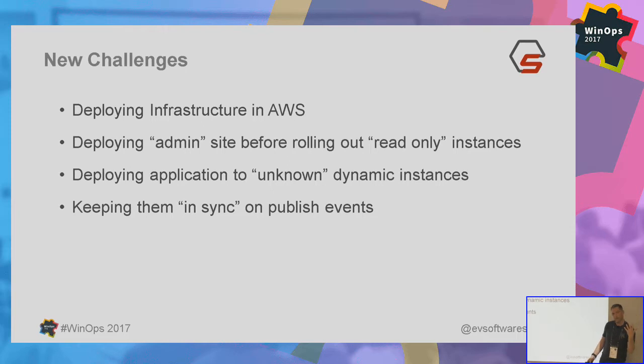Now, when our admin box is publishing content, all it's doing is updating its local cache. It's not talking to these at all. It's not notifying these. This is a new feature in 7.3, but we were dealing with pre-7.3 here.